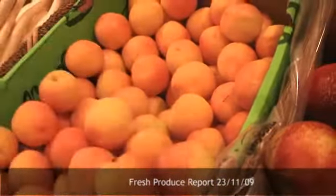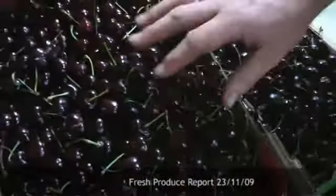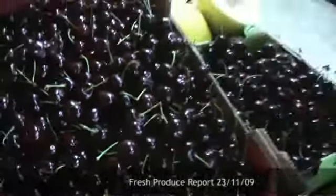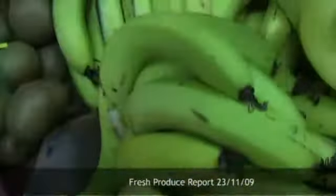Last week we had a great special on the cherries. Many of you will agree that they were outstanding. They're slightly smaller fruit this week than last week, but the flavour is still there. Not a whiz-bang special like last week, but still very good value. Bananas, the price is still high.